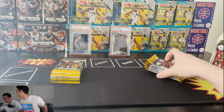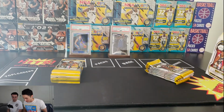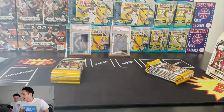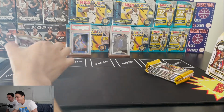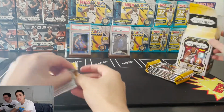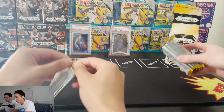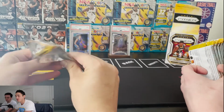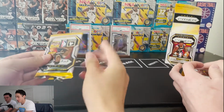Where are the card sleeves? Are they in the middle? Yeah, they're right here. Well, there's the normal card sleeves. Oh yeah, the normal card sleeves. All right, let's go! This is the first Prizm in any format this year for basketball.